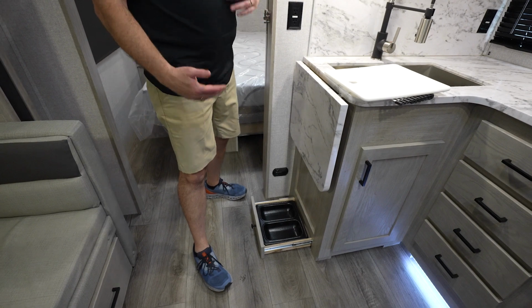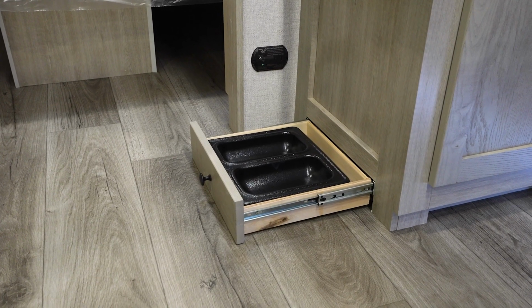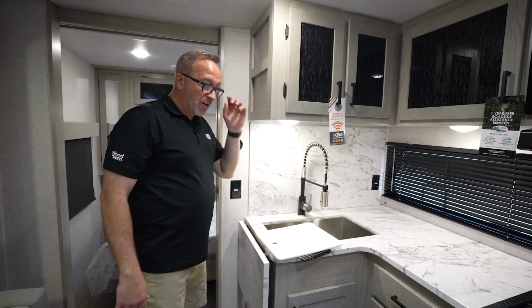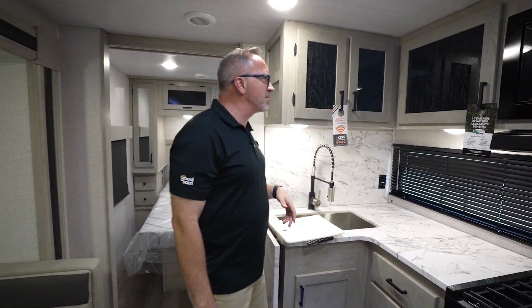And for the pets, check this out. Tell you what, East to West loves the animals. They even gave you a pet drawer. Now, I don't know anybody that camps with cats, but with dogs, that would definitely work. Cats could probably camp, right? Yeah, cats would be cool camping buddies. Yeah, Aaron's like, yeah, absolutely.